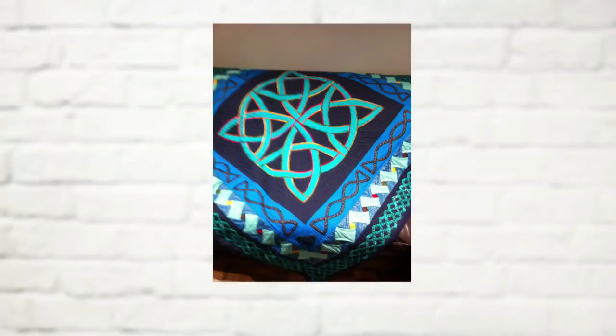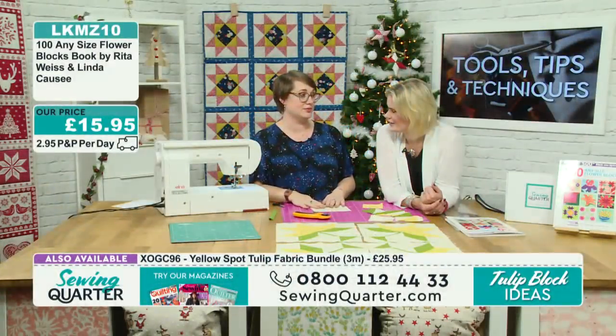Look at that. Oh, wow. That's all hand appliqued using bias. Yeah, so that's like the traditional Celtic knots, which are beautiful. Isn't that stunning? That's ever so clever, isn't it? It takes quite a lot of thought as to where you stop and start, because you're not always using continuous bias, so you'll be hiding some of the ends of your bias where it's overlocking. There are some very clever people out there, aren't there? There are, that's beautiful. Really stunning.